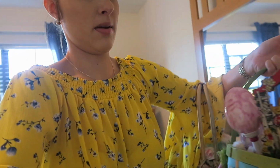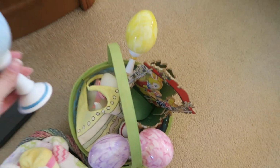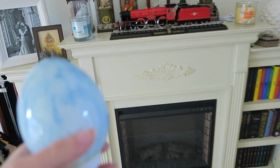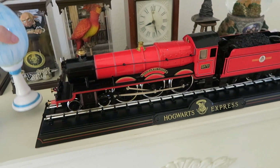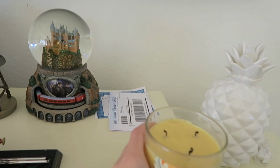All right, we're just gonna take both of these baskets out here. Let's see where we wanna put stuff. So we have these little guys. Maybe we'll put them up here, like there's any room. Well, we'll just play it by ear. We'll just set stuff down and then move accordingly.